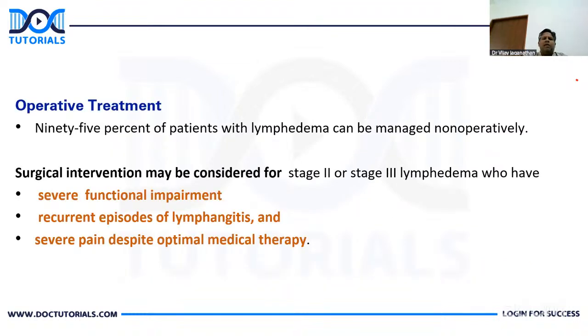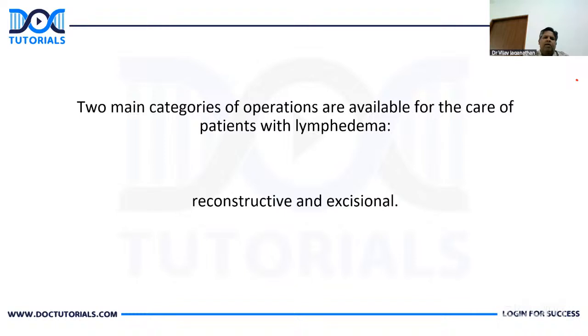So, treatment. Whether it is a primary or secondary lymphedema, medical treatment like complete decongestive therapy, manual compression bandage, limb elevation, care of the lower limb, moisturization, and checking the intertrigo web spaces are all standard. Other than that, there are two main types of operative surgeries for lymphedema. It is mainly considered for stage 2 and stage 3 diseases, wherein there is severe functional impairment, recurrent lymphangitis episodes, and severe pain despite the medical therapy. The two main treatments are reconstructive and excisional lymphedema surgeries.